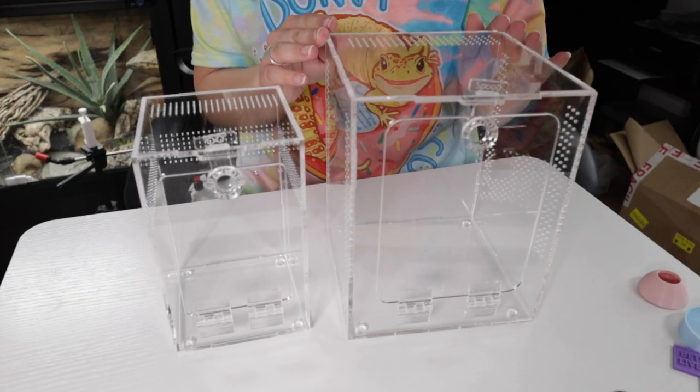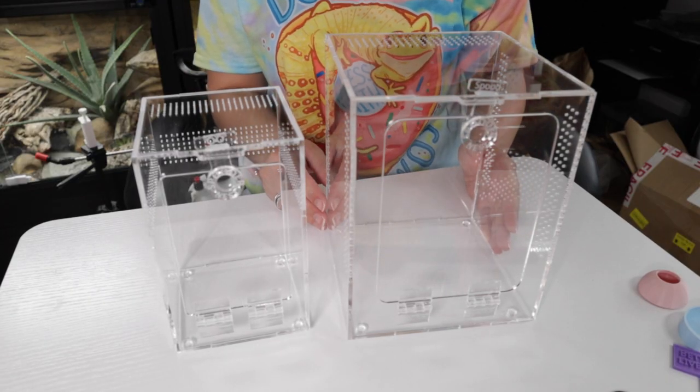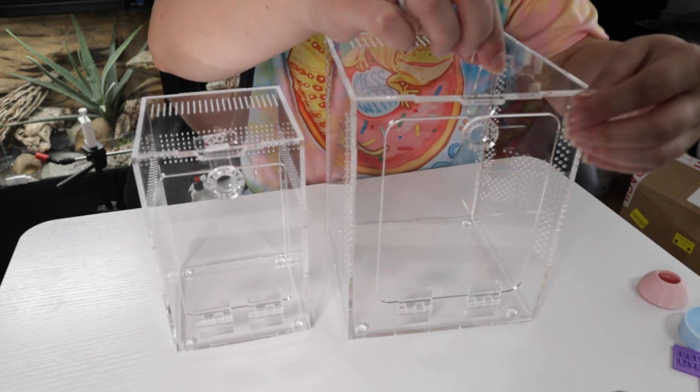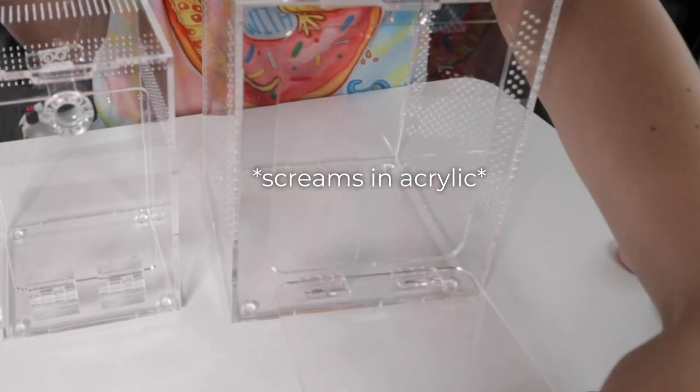And this is the larger of the two enclosures. So this is eventually what she will move into when she's fully grown. Same as the other one, this lifts up and opens.